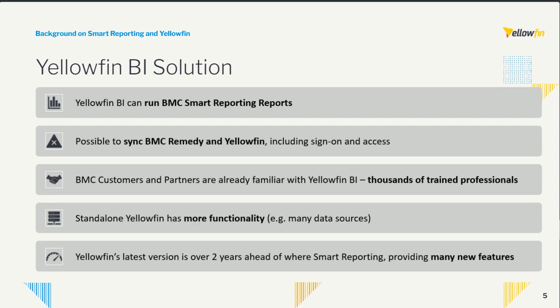So you can bring in new data sources. A lot of the customers we speak with, that's one of their highest priorities. Like, how can I get more data sources into my reporting, either other systems or even third-party ITSM systems, other ITSM systems. So that is all possible with Yellowfin.